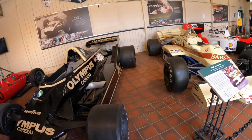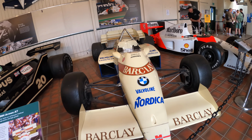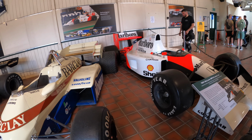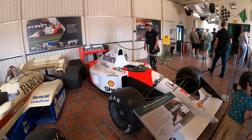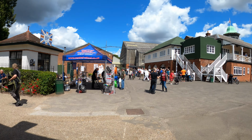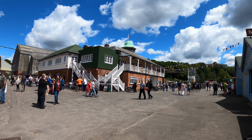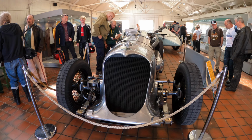There's so much to see at this museum. Some of the highlights for me were the racetrack and especially the old banking. That was quite eerie, really, quite frightening to consider how fast the cars were going. The British Grand Prix workshops and quite a few of the historic cars and also some of the historic race cars that actually raced at this circuit.